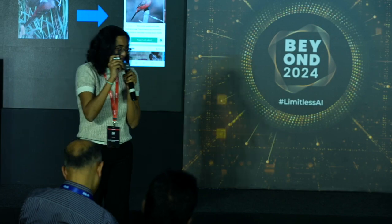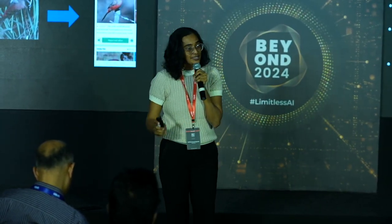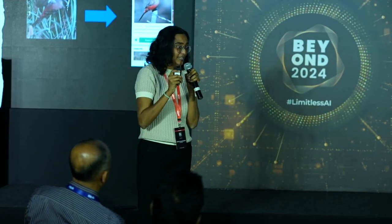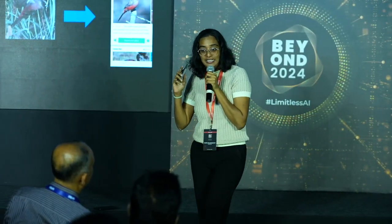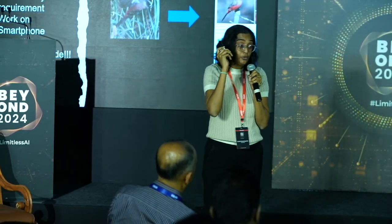But adoption, this is the interesting part. Most of us, when we go into the forests, there is no connectivity. So they need to have a model that works offline. Image recognition across huge volumes of data offline. They actually wrote a code, which I found out later was 25 MB, which does this matching. It runs on your smartphone, offline.